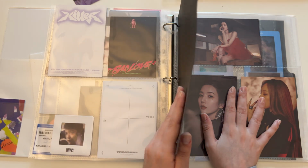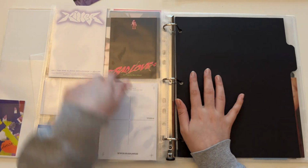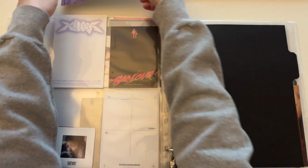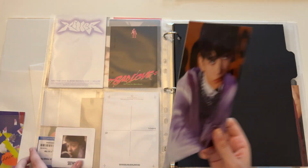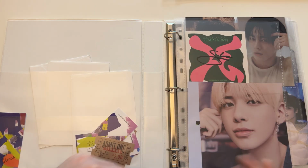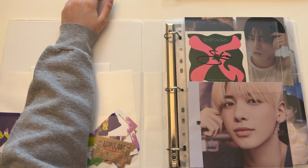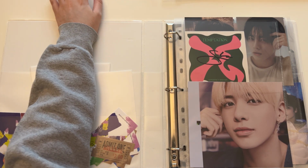Now then I have Woman back here, but I actually don't have a spot for any of the NCT things. Is this gonna be too big for the 5x7? I have one in front, so let's see. I think it's gonna fit. So that's what I will grab, and probably the 3 pocket too.